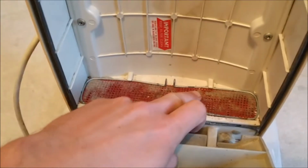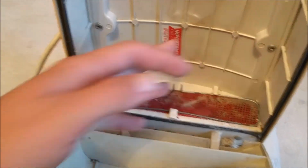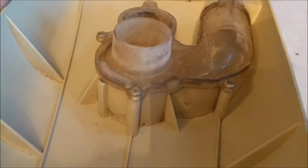But here's the inside. The pre-motor filter is quite dirty, but it's not too bad, is it? Utterly filthy, but solid. So I think for now we shall leave the bag out. We'll just turn it on and see how it sounds, because the guy said it ran, but I imagine it's going to run quite badly because it's going to be very dry. I don't know if it's on or off, so here we go.